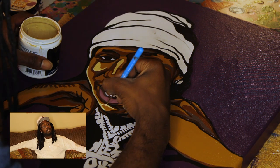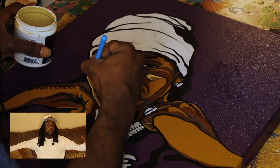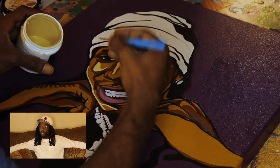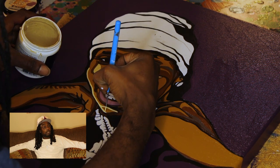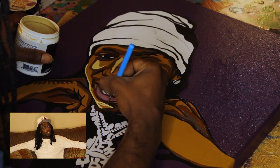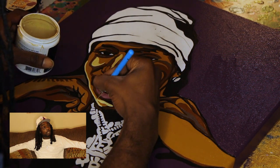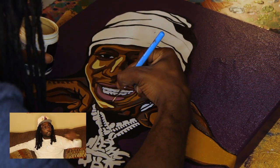Makes Choppa come alive, if you will. This was a very, very fun piece for me, man. To be able to do it in 12 hours was very fun for me. Stayed up all night. It's starting to come along. I'm really liking it.